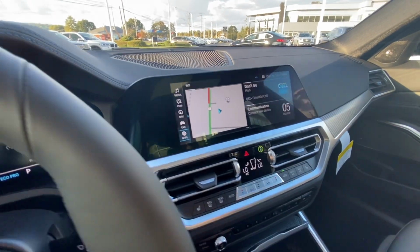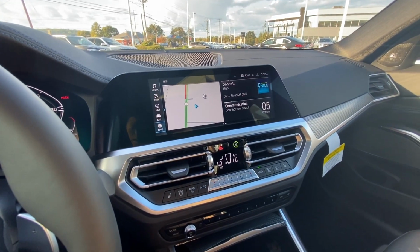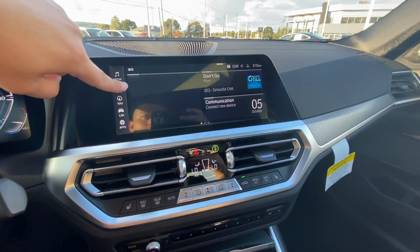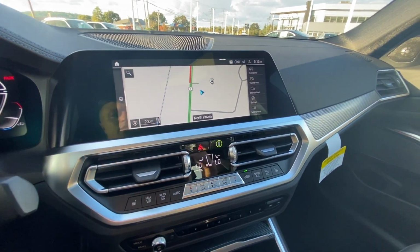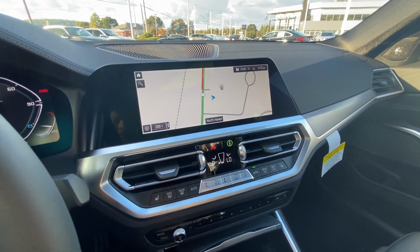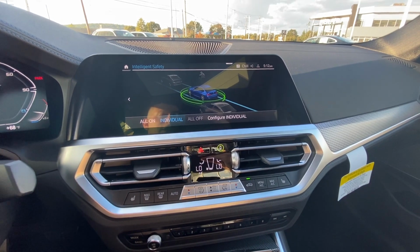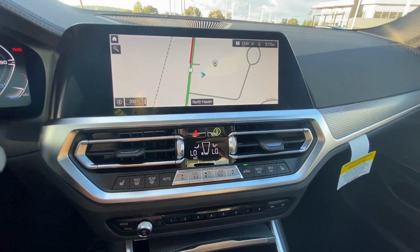So here is the screen. I love the way it looks. It's an 8.8-inch touchscreen. It does have Apple CarPlay and Android Auto, and you could actually control the screen from this right here. Super responsive, and there's no lag at all. And I love the BMW system. I think this is called iDrive 7 or something like that, but it's very responsive. As I said, it does have Apple CarPlay, Android Auto, and this one actually has the $700 package, where basically it gives you a blind spot and it gives you lane departure assist, I think. And here are the vents.